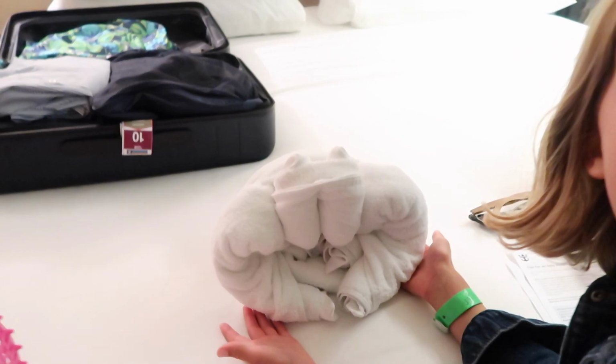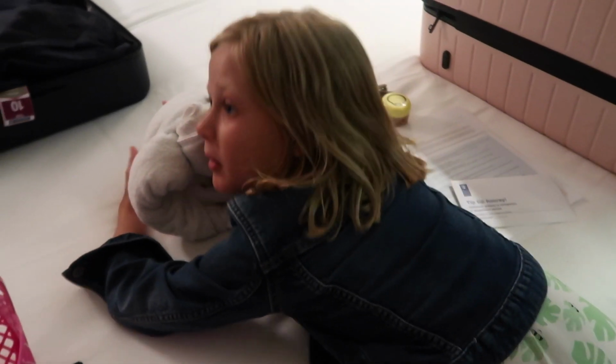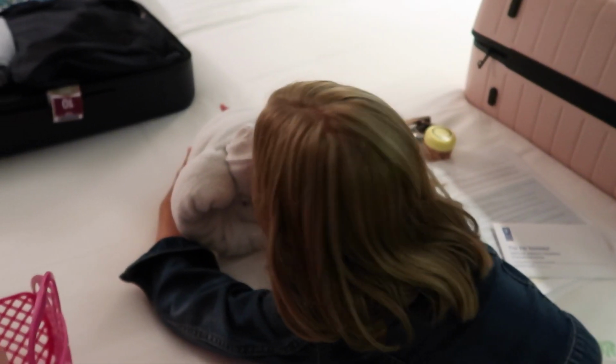Magical. Really like the door. It's a little frog tonight. I rub him. You ribbit him.